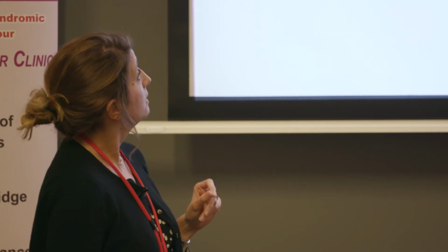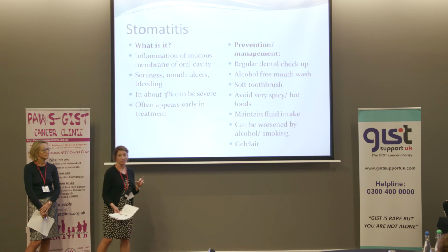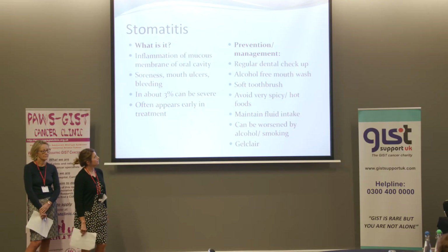So again, we do need to manage this early. About 3%, so it's relatively rare for it to be very severe. But now and again, and it can be a little bit unpredictable, someone does get a very nasty episode of stomatitis. And as with the hand-foot syndrome, it's often early on in treatment when it appears. So when starting a person on a new drug, you tend to want to see them a bit more regularly than once they're established on it and stable.